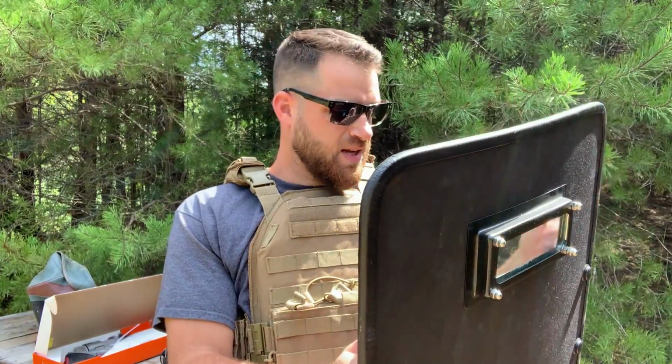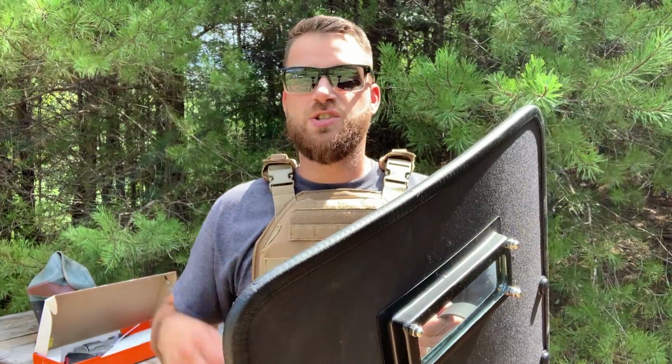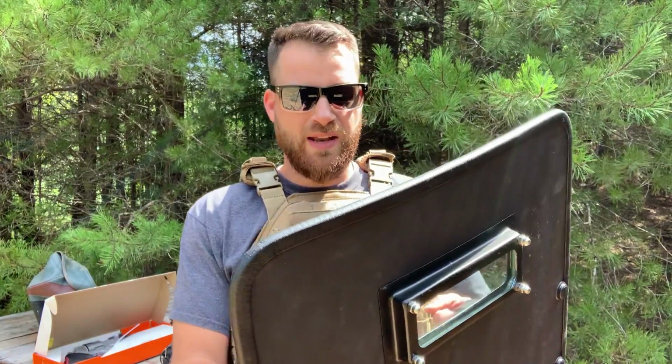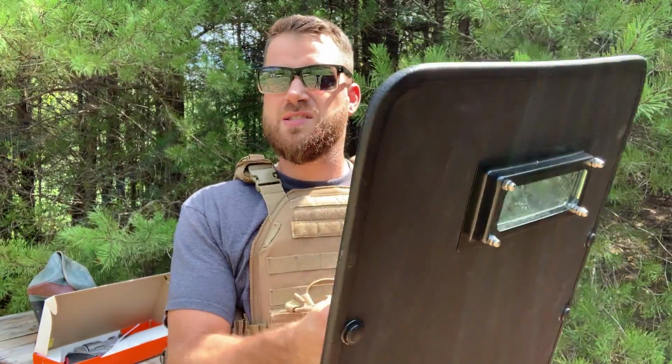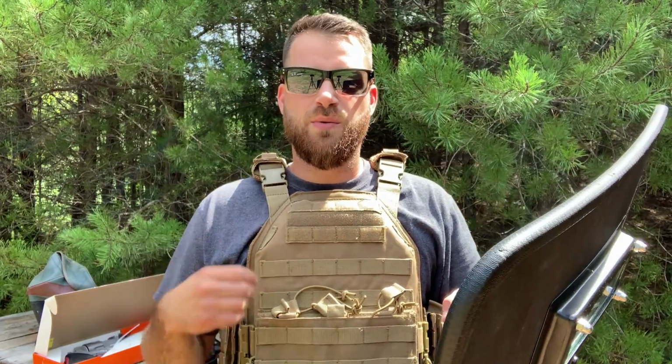Now, today I'm going to be talking to you guys about why I'd want this, but we will test it in a minute. I'm going to shoot the bottom of it because I do want to salvage this shield and continue to use it at the range and update you guys with how it's holding up with the handles and such in the back. But overall, this is a really awesome option that a lot of people don't think about.